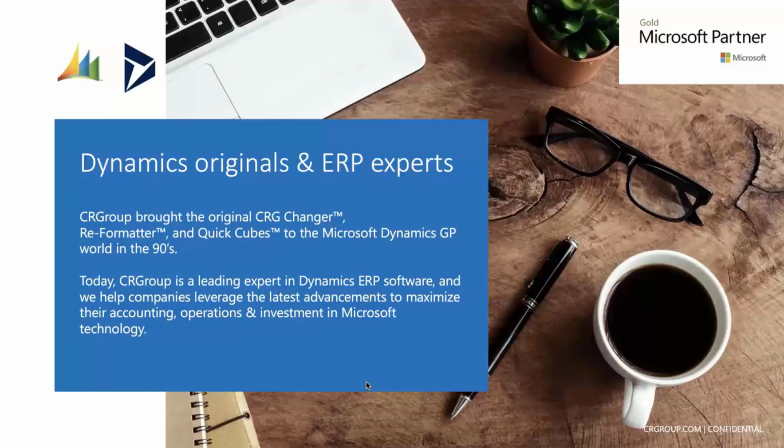So this is used to change chart of accounts. You might know Reformatter, which is also used with the chart of accounts, Quick Cubes, and some of our other very successful products that were built on Dynamics GP. Today, we're experts in the new wave of Dynamics ERP software, which is Dynamics 365.